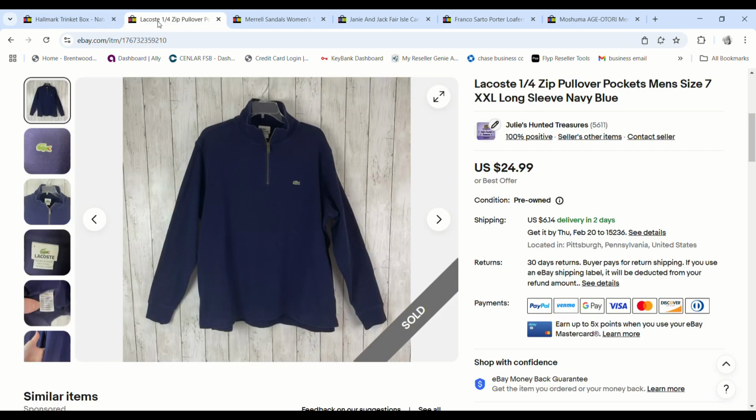This Lacoste quarter zip pullover was a bins pickup. We paid $2.35 for it. It sold for $20, and we made an $11.81 profit.